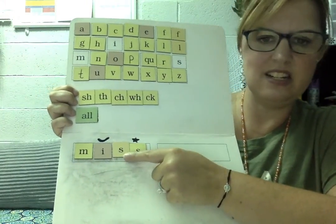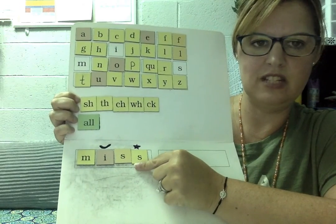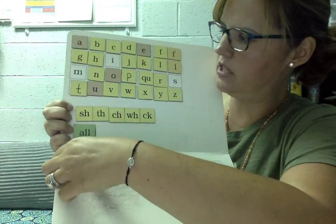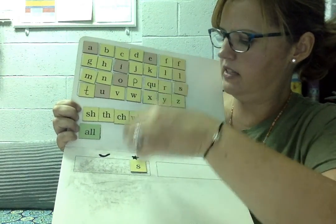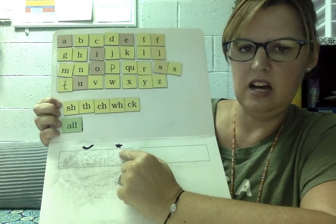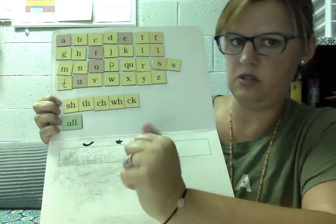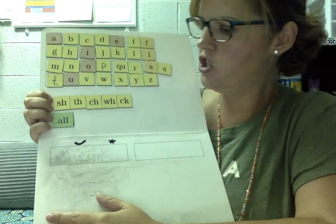This is not considered a blend, even though I have 2 letters together, because these 2 letters are the same. That's a bonus letter. So let's spell it back. M-I-S-S. I'm going to leave my breve and my bonus letter star because that's what we're working on today. My next word is toss.